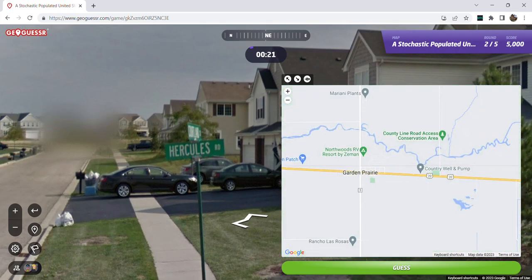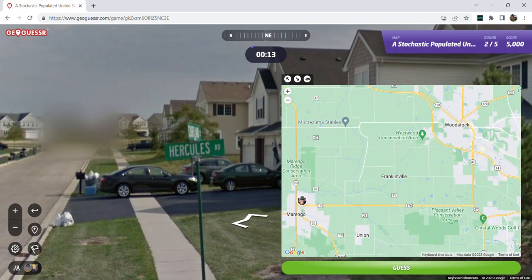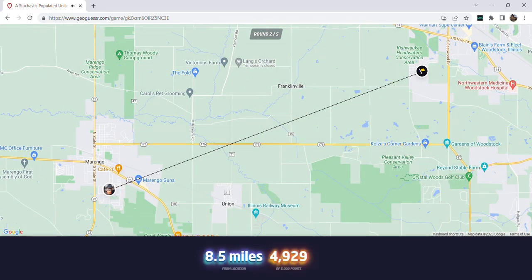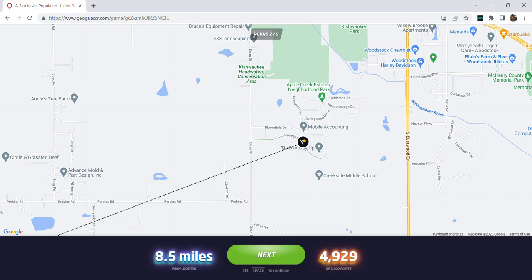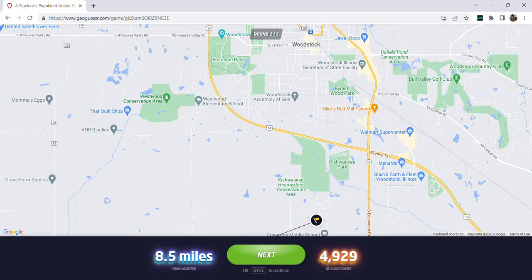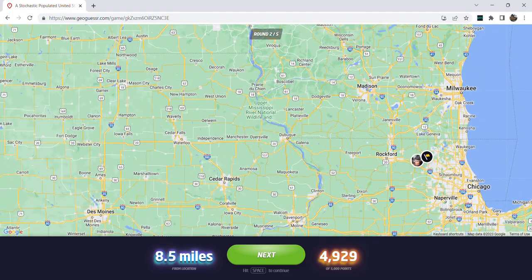Let's get a little more of a bird's eye view of Marengo. If we're not in Marengo, we've got to be really close, right? I don't know. We're running out of time. Yeah, see, I was thinking we might be closer to, say, somewhere like Woodstock, Illinois. It just looked a little more suburban, but we saw Marengo. Yeah, there's Hercules. That's interesting. So would that put us in Woodstock, Illinois? But they're still using Marengo trash. Okay, so we're real close. 8.5 miles away.